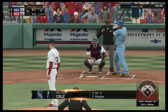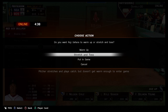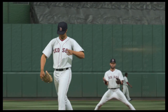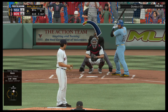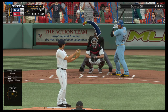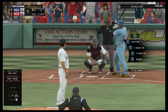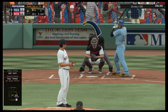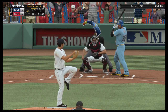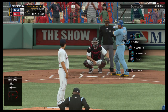Nelson Cruz digs in, looking to send something into the outfield that gives that go-ahead run a chance to score from second. Koji Uehara will get the call here as he'll take over with one gone in the top of the eighth. Just gets a piece of it, strike one. Go-ahead runs in scoring position here with one away. Swing and a miss, it's 0-2.